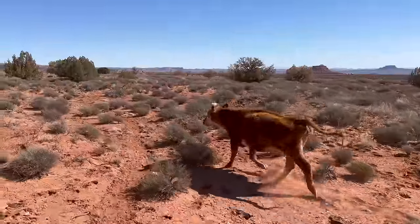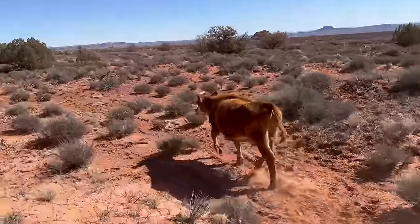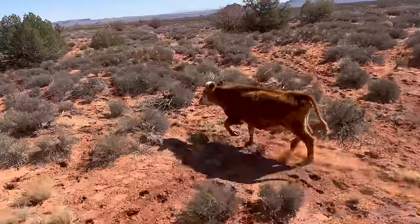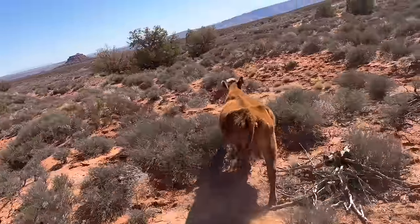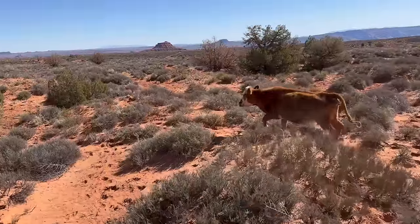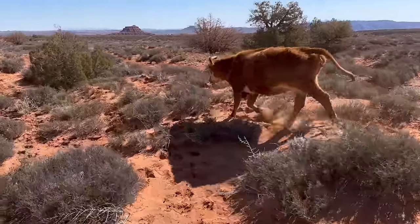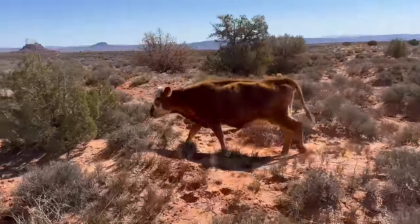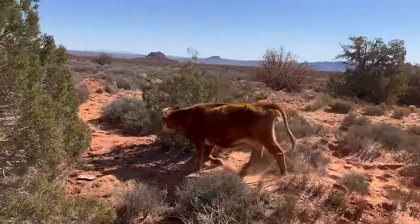Okay, we're kind of getting her sorted off here. She doesn't really want to leave the bunch too bad, but we'll get her over here. Get her down where she's supposed to be, down the country over here to the trailer. Hey, hey, hey.